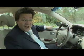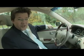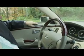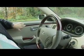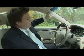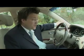But it's when you get inside the Azera that it starts to make sense. The quality of the materials, this plastic's got a nice soft touch grain to it. And the wood grain, while it's environmentally friendly and basically recyclable plastic, it looks real. The woven fabric for the roof liner wraps right down the pillars. That's an attractive touch too, you normally only see in premium cars.